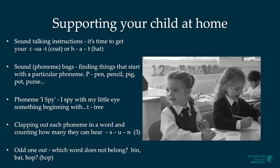A few activities and ideas that you can do at home to further support your child. So have a go at sound talking instructions. Say to your child, it's time to get your k-o-t for coat or h-a-t for hat. Have a go at getting a bag and calling it a phoneme bag, a sound bag, and finding things around the house or outside that start with a particular phoneme. So, for example, if you were going to focus on p, you could put a pen, pencil, a toy pig, a pot, a purse inside your phoneme bag.